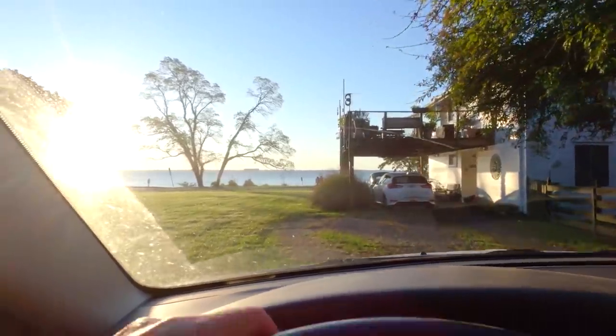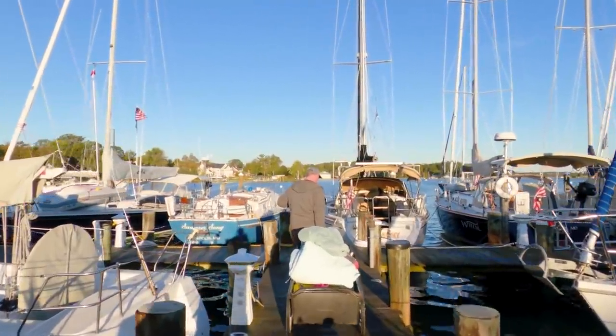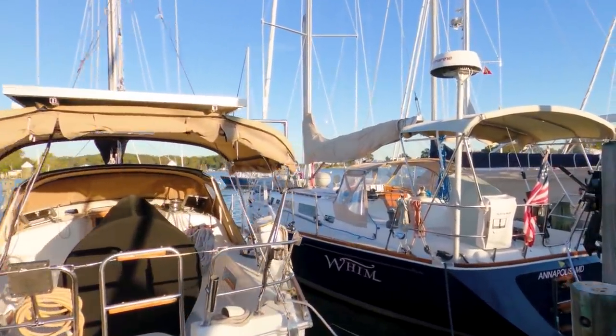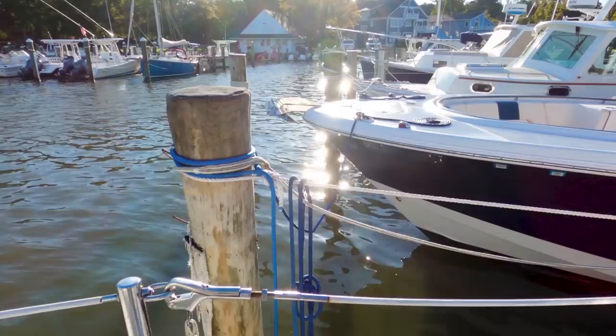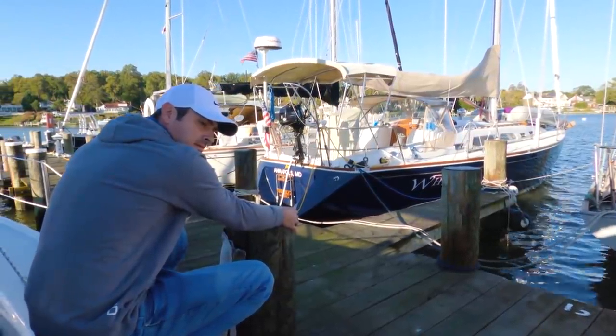There's the Chesapeake. Oh, Saber. Oh, look at our beautiful captain at the helm. It's okay to let go ashore, Matt.